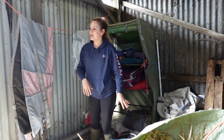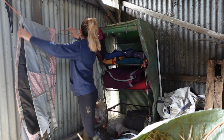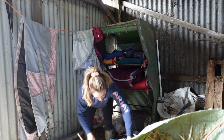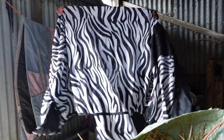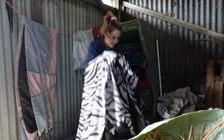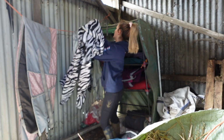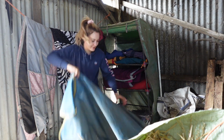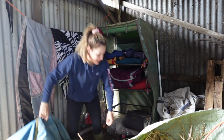And I'm not actually going to do these. The ones that she's got on I'm going to leave up, but I'm going to put her fly rugs on here, even the slightly broken ones, because I do like to wash them and keep them clean. So there will obviously be nights where one is in the washing machine. This big turnout is going to be a spare.